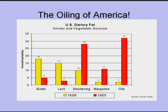We refer to this as the oiling of America. What's happened to the food supply in the last 100 years: a great decline in the consumption of animal food, animal fats like butter and lard, and a huge increase in shortening. And shortening in 1900 was made out of coconut oil and lard. It was not a processed fat, whereas today it's partially hydrogenated vegetable oil, the use of margarine, and look at the vegetable oils, a 16-fold increase in the use of the liquid oils.